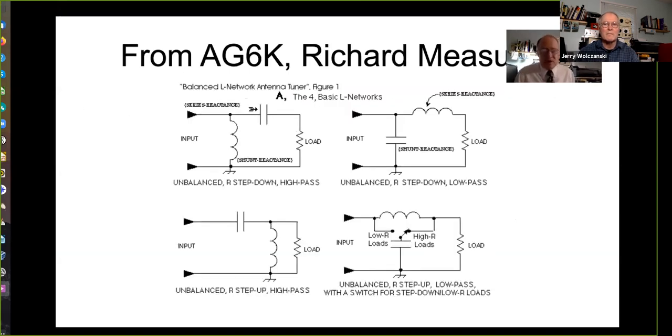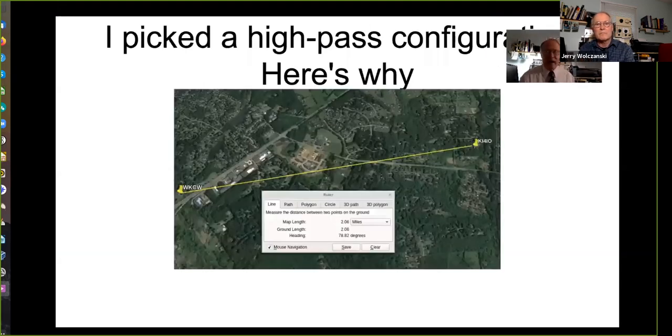So Richard Measures, if you Google AG6K and look at this, has a wonderful little paper on these balanced antenna couplers. By the way, he terminates his coupler in a one-to-one balun on the transmitter side of the thing. And you can see that he has four variations of the L networks. The L network that I selected was a high pass configuration.